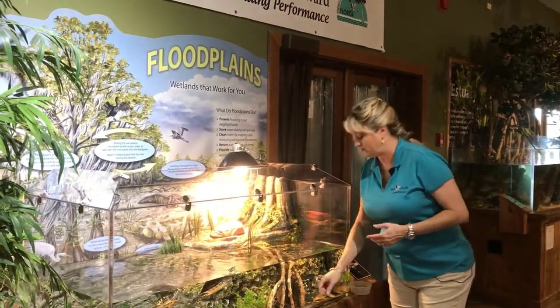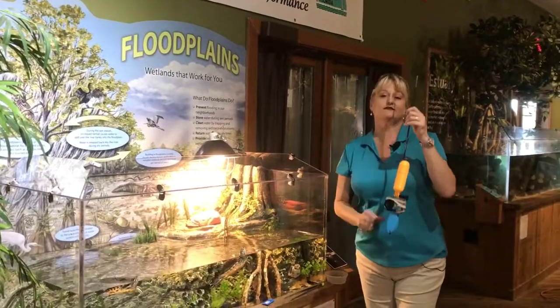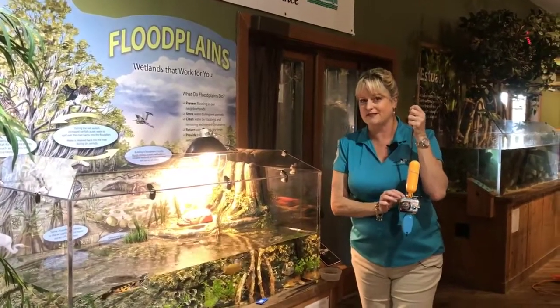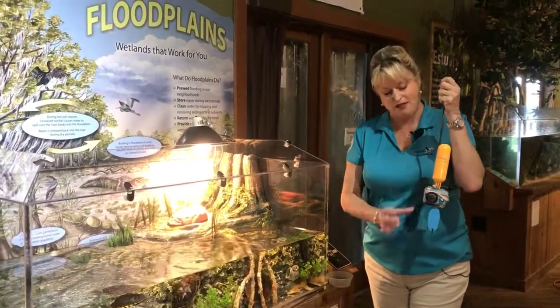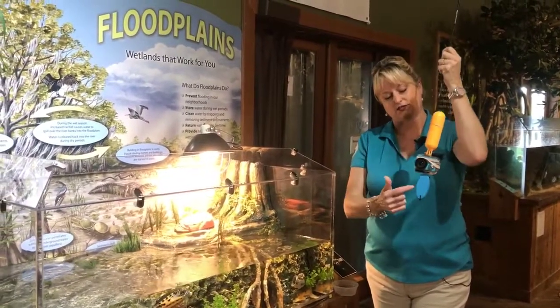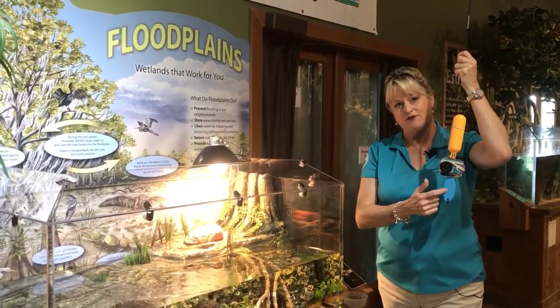So the tools that we use: the visual signal is a target, and I did attach the GoPro so that you can get a good view of how he actually comes up to the target. But he knows that he needs to touch this blue target with his nose.